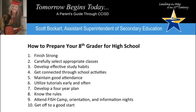That gives the students a chance to tour the building, kind of get to know their way around. They get to meet some other kids. Usually there's some fun activities planned. And that gives them a look at the high school before the first day. Hopefully it takes away some anxiety from that first day and that first week.